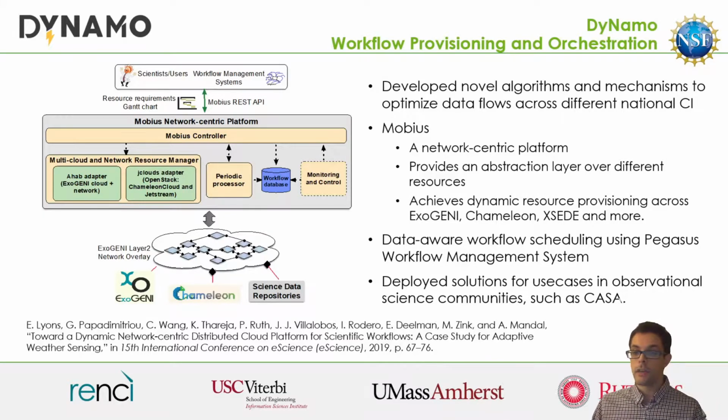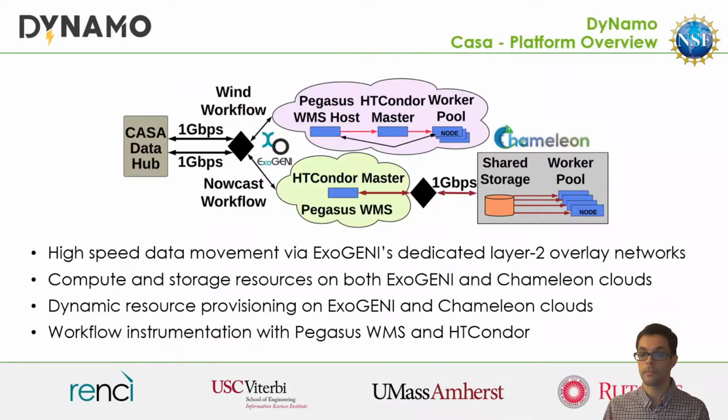On the left diagram, a scientist is defining their Pegasus workflow and the resource requirements, and the Mobius controller handles the provisioning of compute and network resources across the infrastructure. In the case of CASA, Dynamo enabled high-speed data movement via ExoGENI dedicated Layer 2 networks, provisioned compute resources to both ExoGENI and Chameleon, and workflow instrumentation was done using Pegasus and HTCondor.